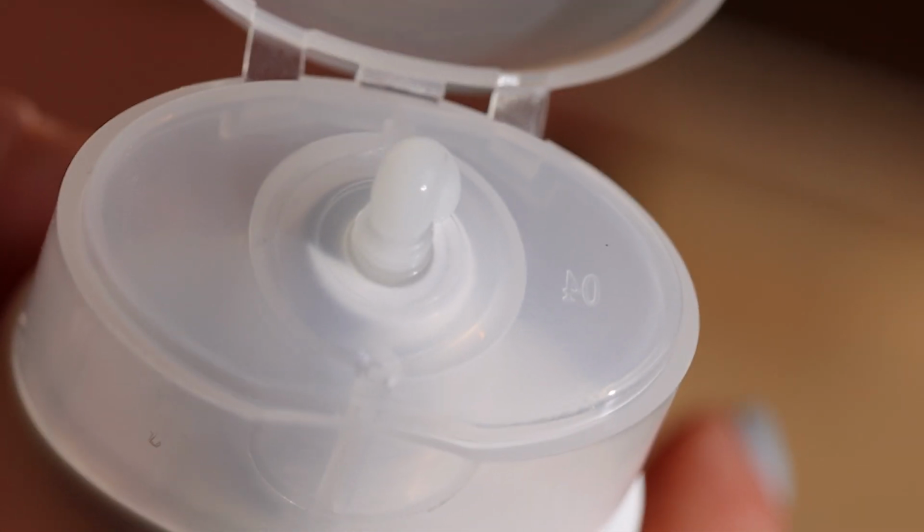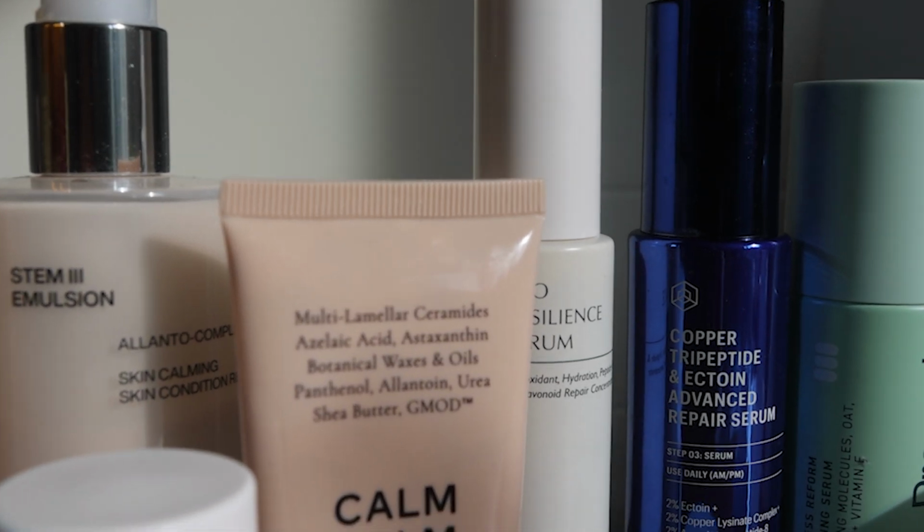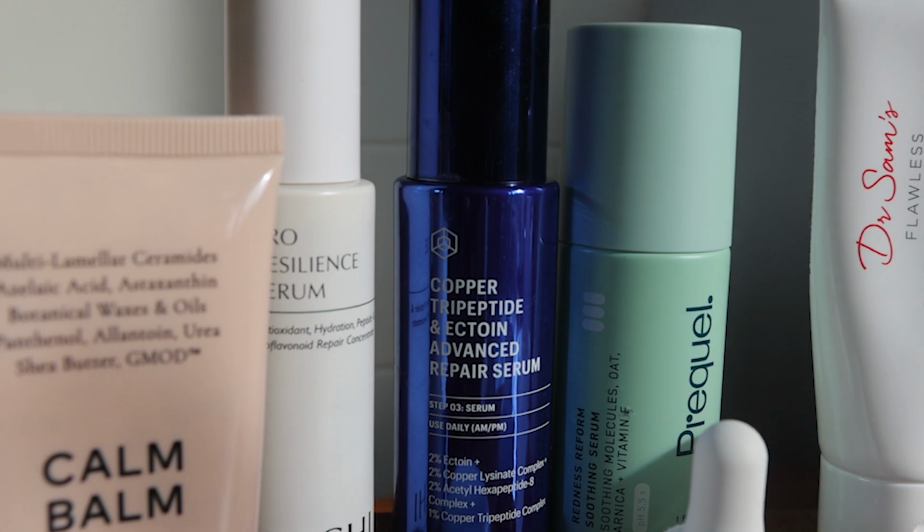This cream from Niche Beauty Lab, their Niacinamide Glow Cream, is one of their best sellers, and it's easy to understand why when you use it. Yeah, definitely a strong recommendation, now that we're coming up to summer as well.